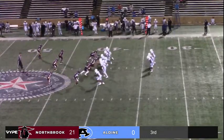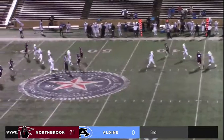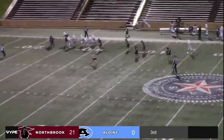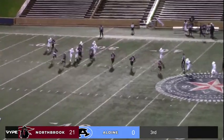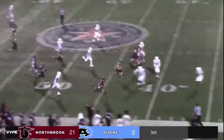Here we go. And low snap. And he's going to get the punt off. Beautiful punt this time. And Hannah's going to catch it. He's going to try to return this. He has an alley. Hannah showing off the speed.